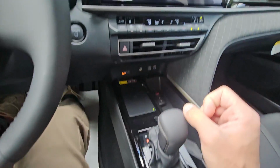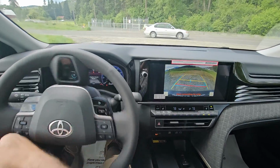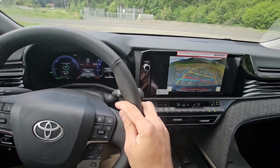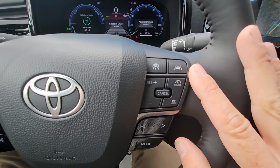You've got a really nice wide-angle backup camera, and you can see as I turn the wheel, that shows you your trajectory projection. Shows you where you're going to go. And then on the steering wheel, all of your safety stuff is all clustered together.